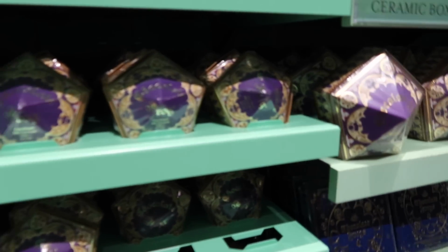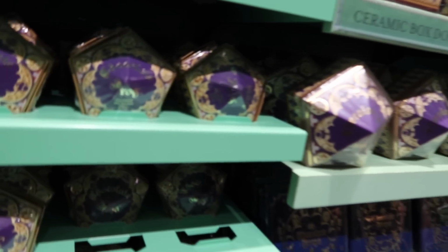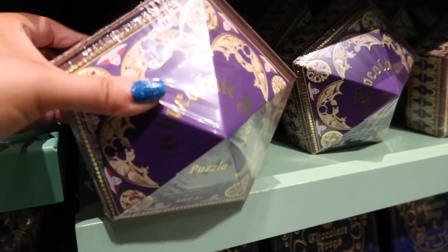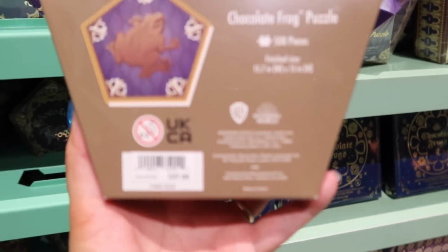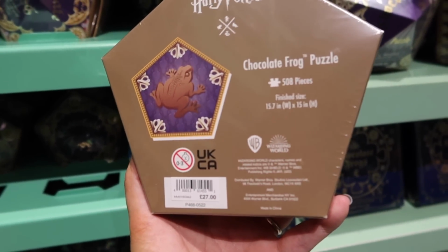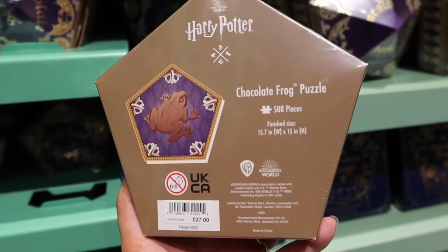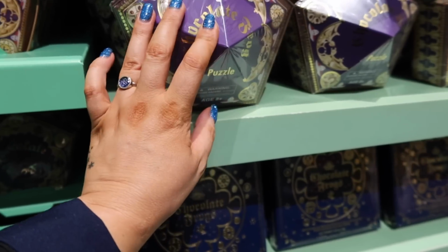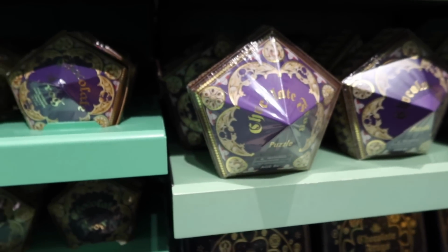So what they've got new at the moment is they've got puzzles. I'm not sure what they look like. This is the chocolate frog one. I love it. I don't even know what it looks like, right? But I love it. It's £27. It's 508 pieces. But I love the fact that it's in a box. It's a shame they do a chocolate frog that size, because it's massive.